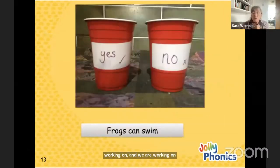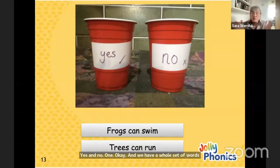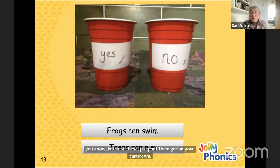I have just 2 plastic cups with yes and no on, okay, and we have a whole set of words, little sentences. Frogs can swim, they have to decide yes or no. Trees can run, yes or no. They take the little slip of paper and they put it in the cup. You can then go back afterwards and check whether they've got them right or wrong in their understanding. Again, they can do it with a friend. You can set up a whole batch of these, pre-print them. Again, in your classroom, they can be used when the children have got a few minutes to go.